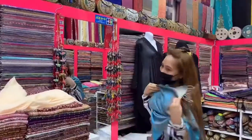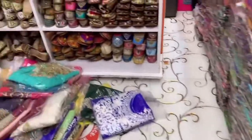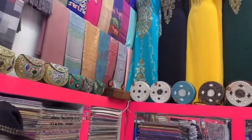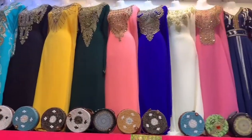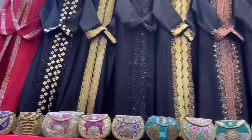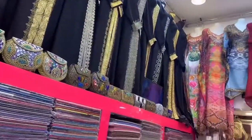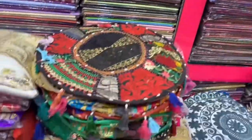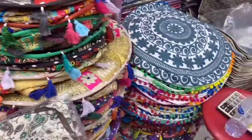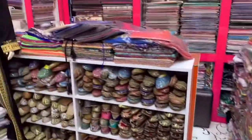Which one? Made in Karachi. This good country. I have nice color, different colors.